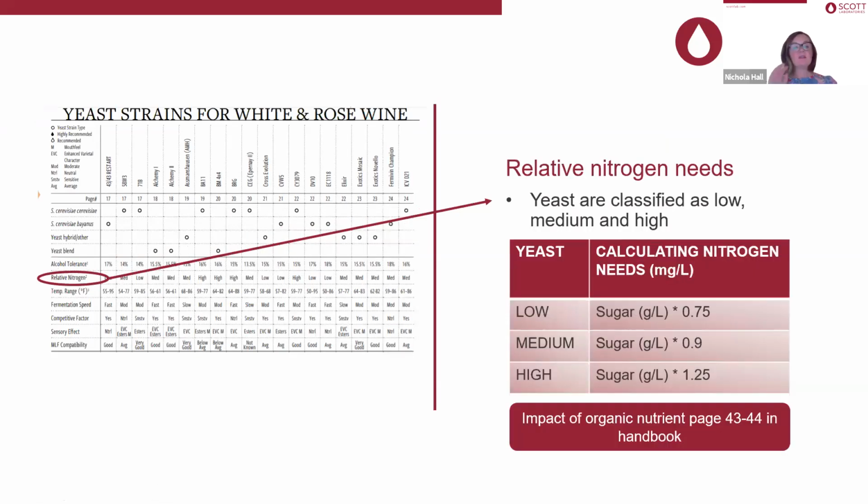So relative nitrogen needs, that's the next major point. And again, you'll see that we class our yeast as low, medium, and high. So how we translate that is that depending on how much sugar that yeast has to consume in that environment, they will need different amounts of nitrogen. So a low nitrogen requiring strain, for every gram per liter of sugar it requires, we need 0.75 parts nitrogen. A medium, 0.9, and a high, 1.25.